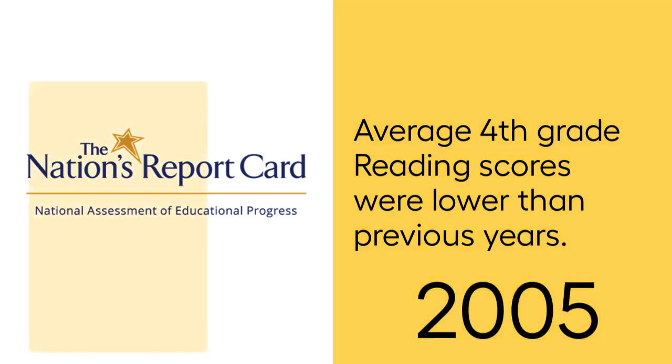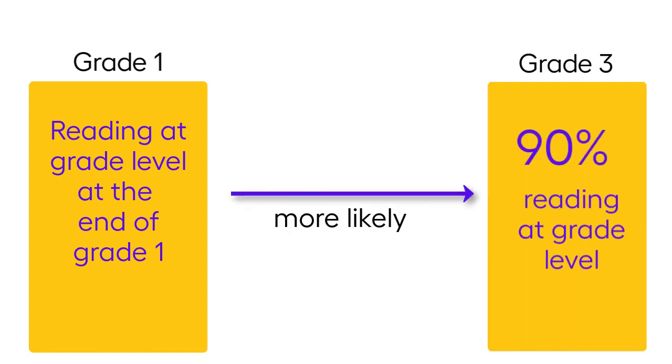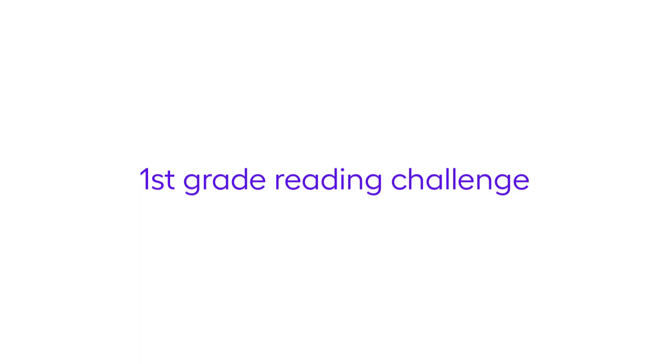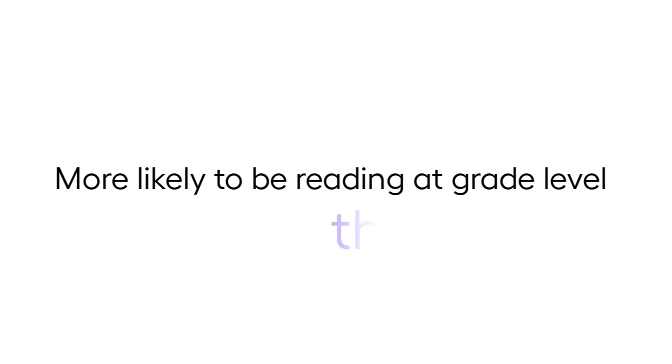The research shows that if children are reading at grade level by the end of grade 1, they are more likely to be reading at grade level by the end of grade 3. In our view, this makes the National Third Grade Reading Challenge a first grade reading challenge. Get students reading at grade level by the end of first grade, and they're more likely to be reading at grade level by the end of third grade.